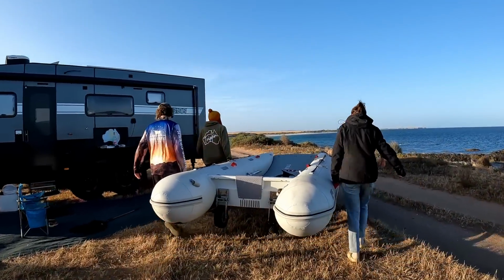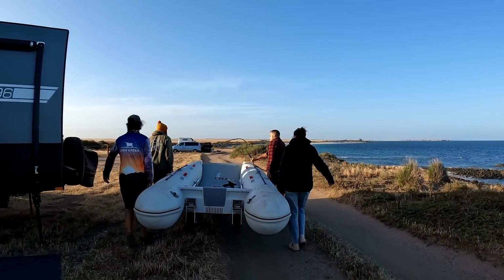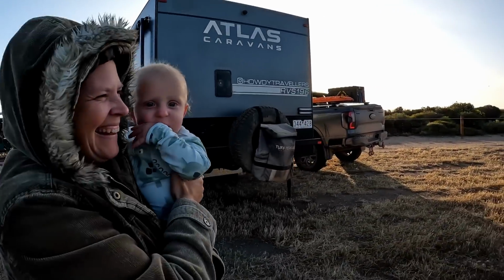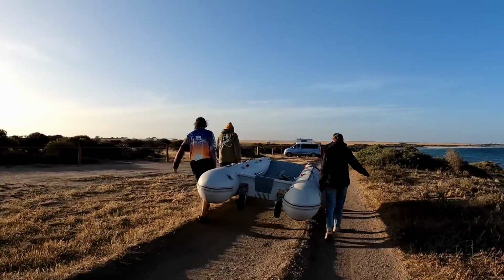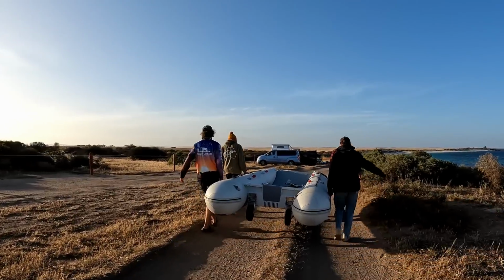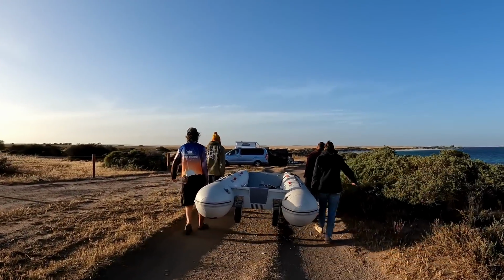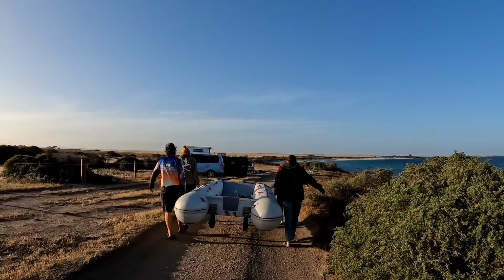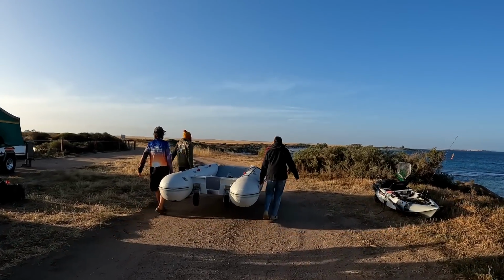Oh, we got new pajamas. Oh my gosh. That's hilarious. Say bye. How many people does it take a boat? Take a boat to the water. Depends on who dies. Four and two people giggling behind them. It's funny. No time. No, not today.